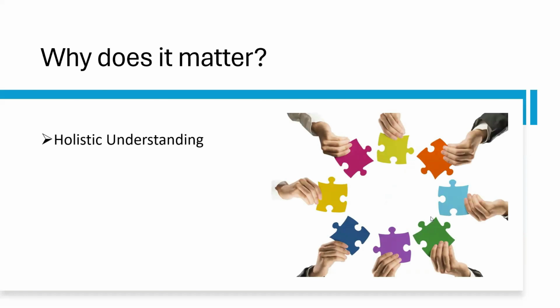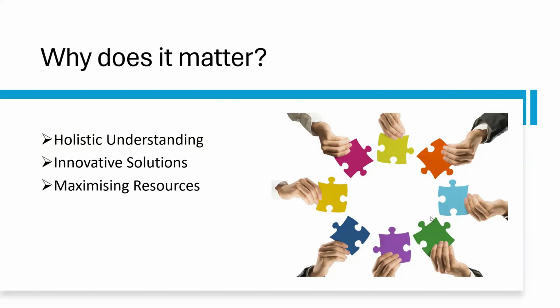It allows researchers to gain a more comprehensive and holistic understanding of complex issues and integrate these insights from multiple disciplines. It helps in innovations. The interdisciplinary synergy often leads to development of novel solutions and technologies, and also helps in maximizing resources. There are a lot of examples around you where, when we work together, they say, teamwork makes dream work. So if you bring a team together, again, with a good leadership, you then maximize your resource.